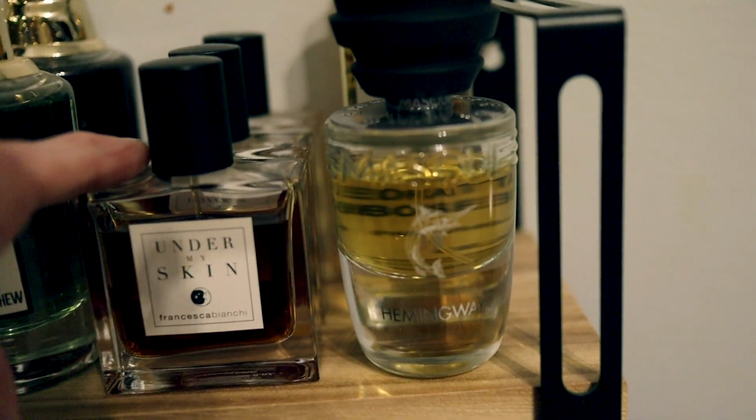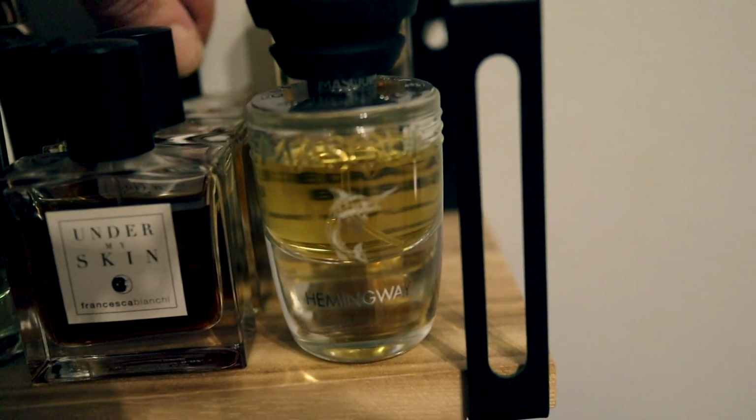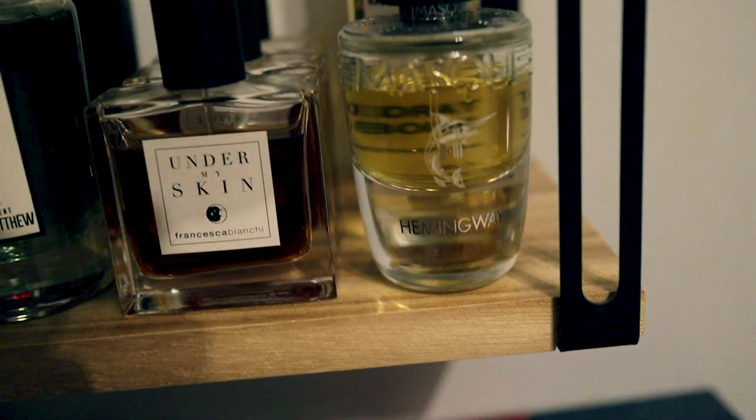Next, Francesca Bianchi's. Now these are like some of my favourites. I've got Under My Skin, Lover's Tale, and Sex and the Sea. They all absolutely stink, and they're all brilliant. Some of my favourite fragrances right there.